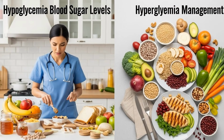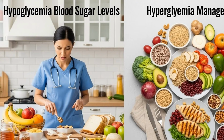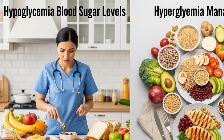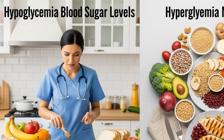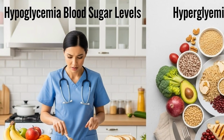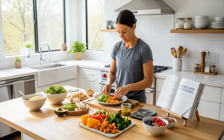The inquiry into which dietary elements facilitate the quickest and most effective blood glucose stabilization touches upon the complex dynamics of nutrient absorption, insulin signaling, and metabolic response. While managing hypoglycemia requires an immediate infusion of easily absorbed carbohydrates, controlling hyperglycemia necessitates a strategy focused on dampening the speed of glucose absorption and enhancing the body's sensitivity and response to circulating insulin.